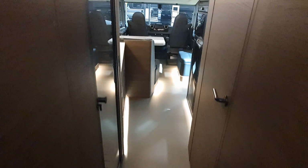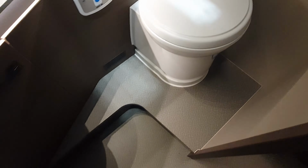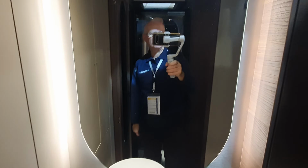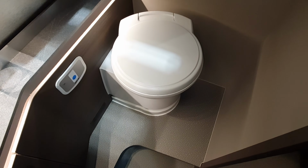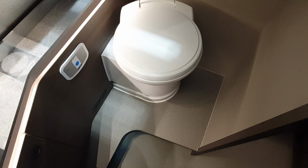Come down here, toilet raised, sink here. Alright, you notice there was a pause there where I said toilet raised. The reason there's a pause is I can't see why that would be the case. Can somebody tell me why you'd want to raise a toilet in that manner? Because I just can't understand why it's done like that.